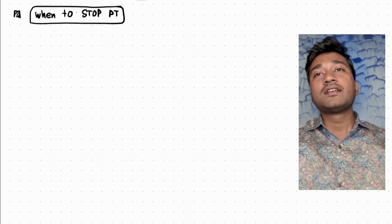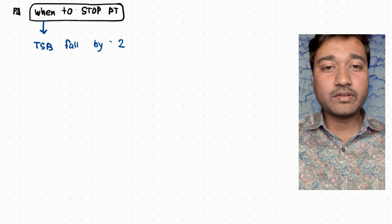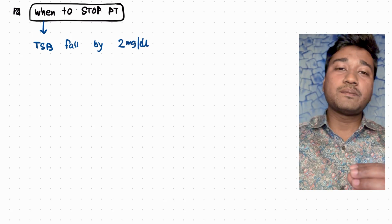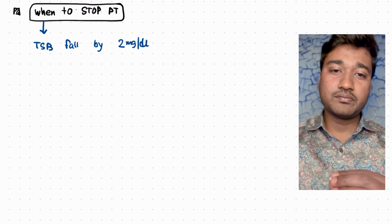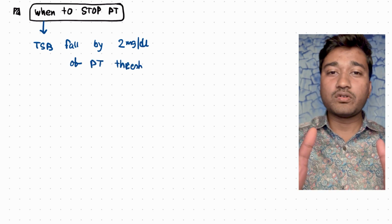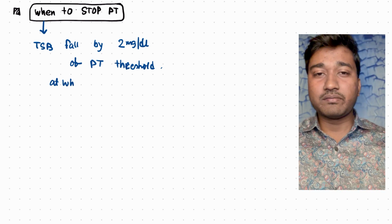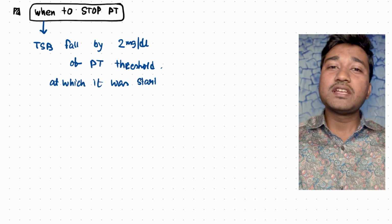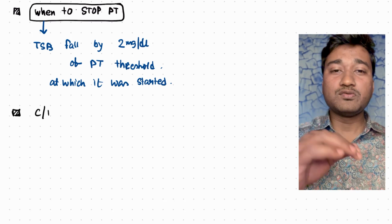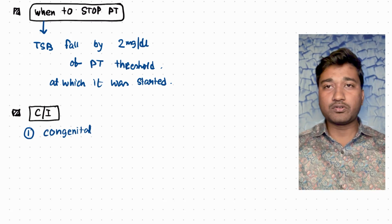Okay, so now when to stop phototherapy? You can stop phototherapy when the TSB level falls below 2 mg per dL from its previous cutoff that we are getting in that AAP chart. Don't worry, very shortly we will show you that chart given by AAP. So the TSB level falls below 2 mg per dL of the phototherapy threshold that we used to start this phototherapy.